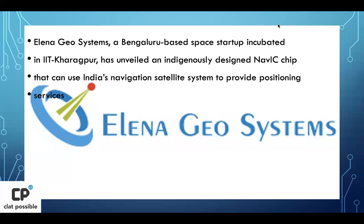Now, what is NavIC? I will discuss that in some time, but this chip has been showcased at the Defense Space Symposium by a company called Elena Geosystems. Now, this is a Bangalore-based space startup which was incubated in IIT Kharagpur. It came out of IIT Kharagpur, and they have prepared this indigenously designed NavIC chip, which will use India's navigation satellite system, which is obviously NavIC, and it will be able to provide positioning services across devices.